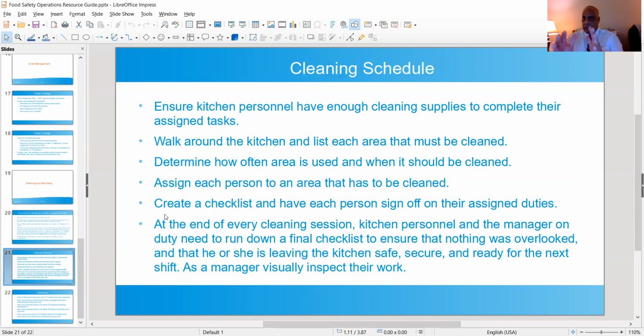And here's something that will always help you. If you understand Excel or Word, utilize a checklist and put the duties that are assigned to different people. And once they have completed their duties, inspect their duties and then have them sign off. So what I'm going to say in short, create a checklist and have each person sign off on their assigned duties.